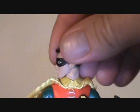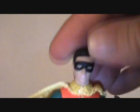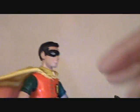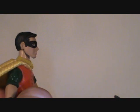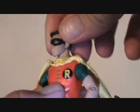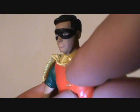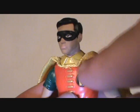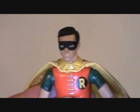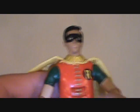His head is on a very stiff ball and socket up here. So like Batman's, he can look down quite a bit farther than what Batman did. And also, he can get his head nice and straight, a little bit straighter than Batman's. Head does do a full 360. And his cape is pegged much like Batman's is. So the yellow on the collar is a little bit more stark in contrast to the yellow of the actual cape. Am I a little bummed? Eh, not really bummed, but it is what it is. I'm not going to knock it, so there you go.